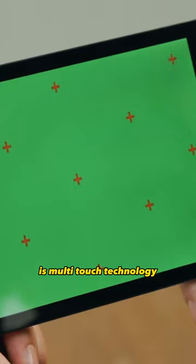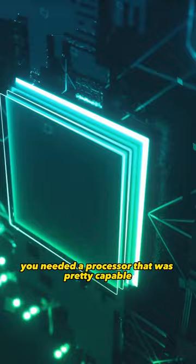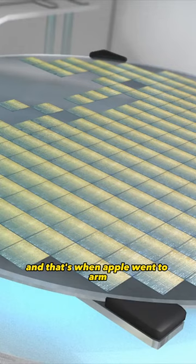The third big innovation: if you wanted to have the functions of a computer, you needed a processor that was pretty capable, but this was going to be on a portable device, so this processor needed to be very power efficient. And that's when Apple went to ARM to design a chip that they could put in their phone that could do all of these functions for them.